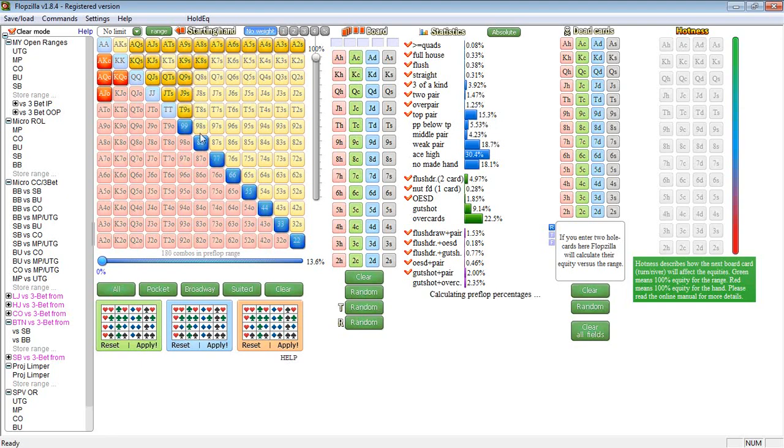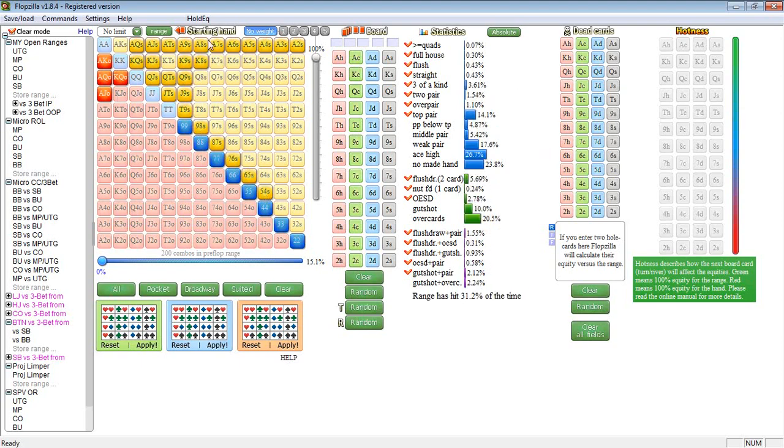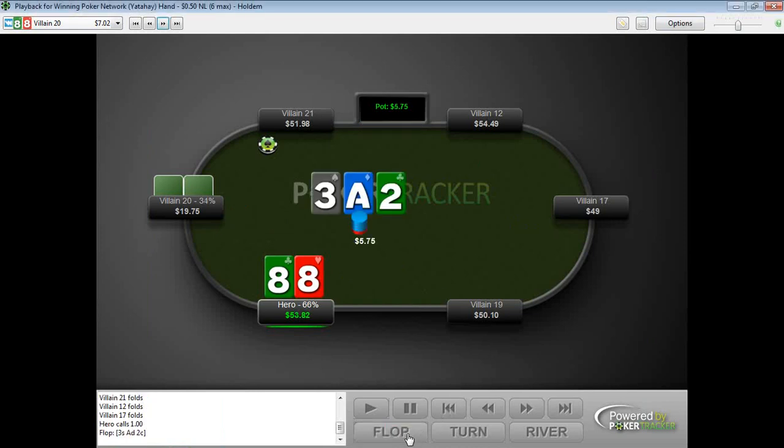And let's see. We'll keep these suited connectors too. I think this is pretty good. We'll just throw the king 10 in there for the sake of argument. So the flop brings 3 of spades, ace of diamonds, and 2 of clubs here.